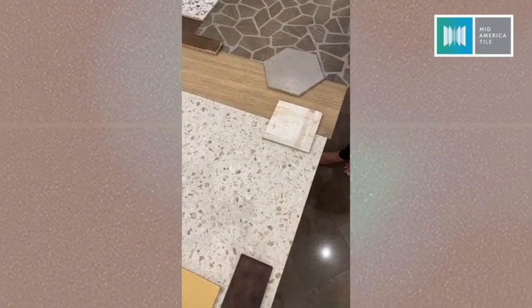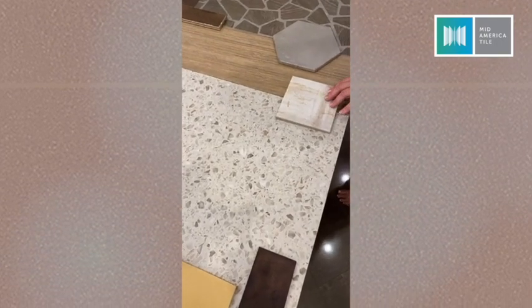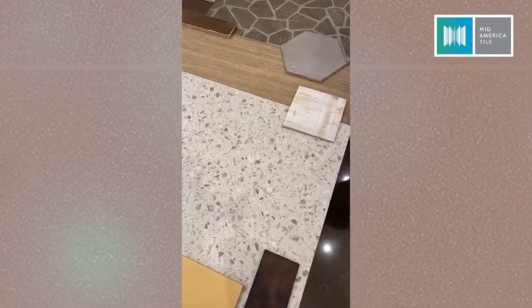If there's something on the table that appeals to you, let us know. We won't go over them today, but these are the things we like pairing them with just to show off how beautiful this tile is.